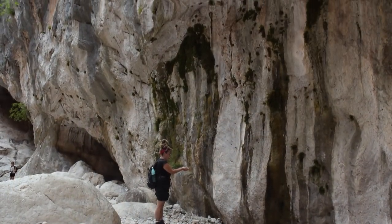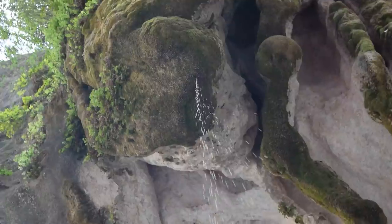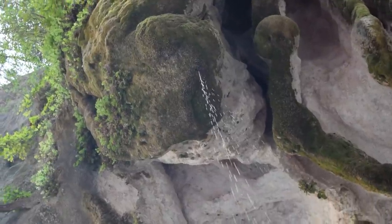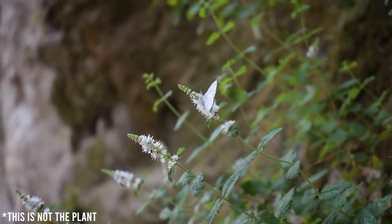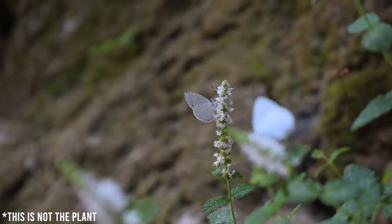This area is a unique place for wildlife and nature. Alongside golden eagles and mufflin sheep, there is a very rare plant that only grows here in the gorge, that flowers in the spring.